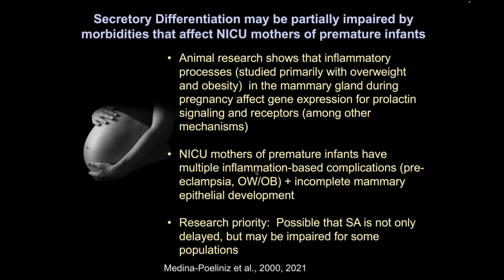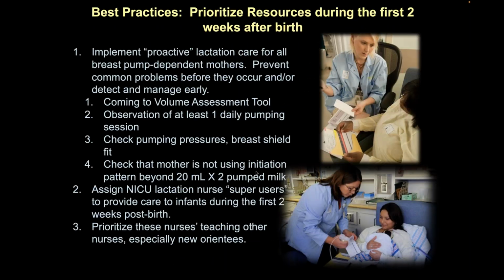And the point I want to make, to get past this and onto our priorities, is that what we think may be secretory activation problems with mothers probably has some origins in secretory differentiation. We don't have good measures to know which is which at this point. That's something I think has got to be a huge research priority, because many of the mothers we may be dealing with, what we have in our toolbox of skills may be inadequate to really help some of those mothers achieve what we would think of as full lactation potential.